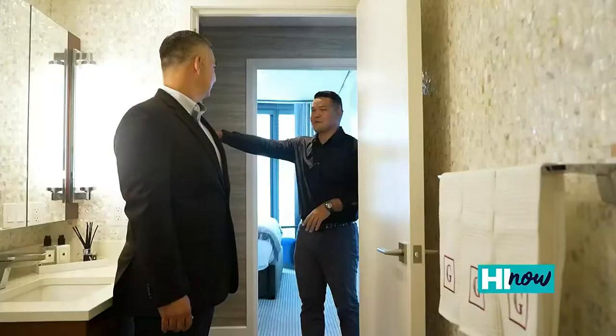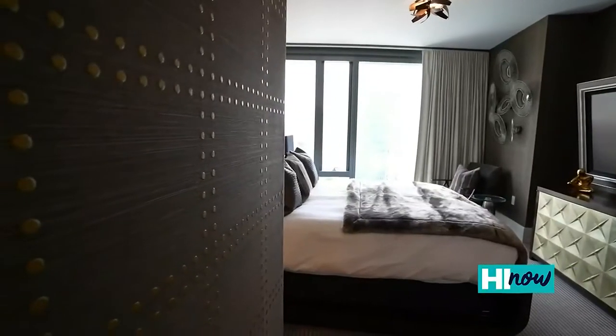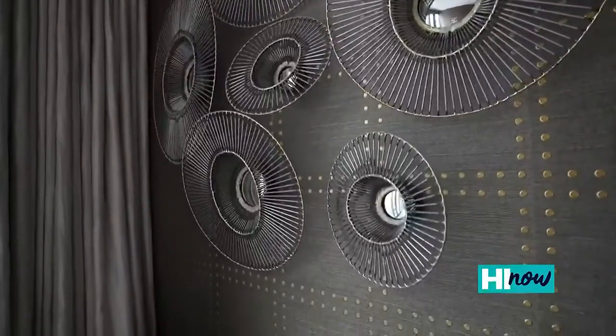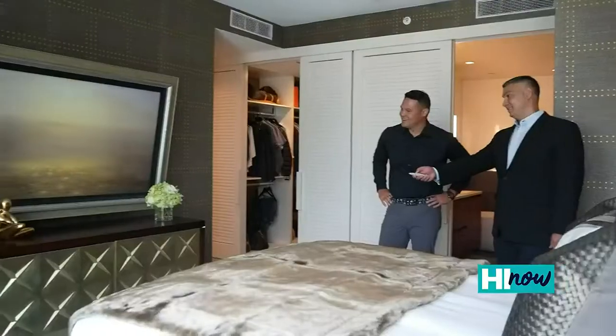Travis, and right around the corner from here, this is the primary bedroom. The first thing that pops out to me is this riveted wallpaper. A lot of straight lines, a lot of dark colors, right? It really exudes masculinity and strength. So take a look at this.